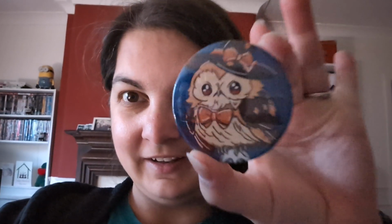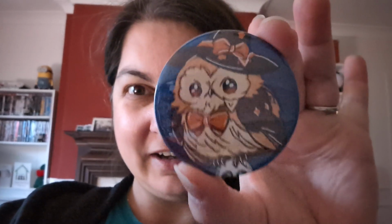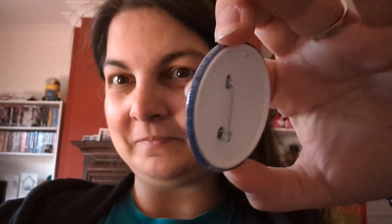I've dug out all the business cards and my little badge that I bought. And this is the badge. There's a little owl in a witch's hat, and she's sitting on top of a skull as well. The only thing that I didn't notice before is the pin is this way up, so I don't know how secure it's going to be, but that's the badge I bought for £1.